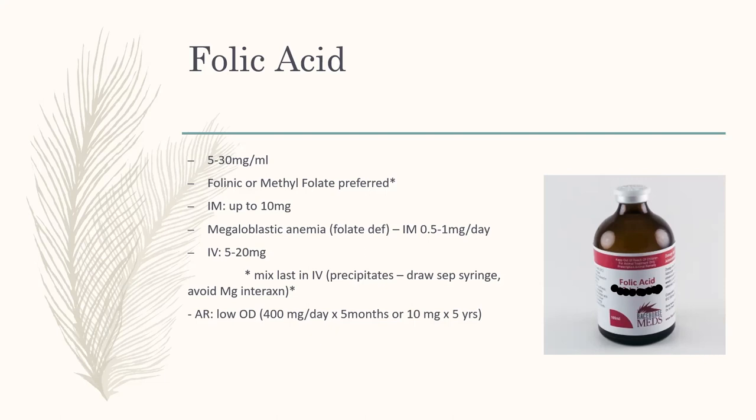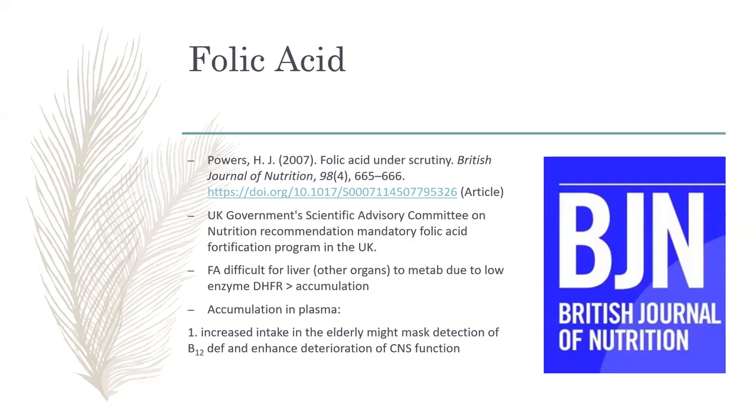Again, IM, you can give up to 10 milligrams for megaloblastic anemia, of course, in folate deficient patients. IM again, 0.5 to 1 milligram per day. For IV, you can go as high as 20 milligrams. Again, I mix it last in your IV because of the precipitates. You always use a filter. Regardless of my experience here, with any vitamin bag, if you're going to mix it on your own, use a filter all the time, just to protect yourself from all these precipitates. Adverse reactions are very low in the overdose department. Again, 400 milligrams per day for 5 months or 10 milligrams for 5 years has not produced any overdosing.